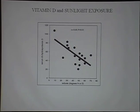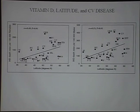We've been telling you to avoid the sun because of skin cancer, and that's true. If you live in Florida, you have more skin cancer than you have up here, but if you live in Florida, you have fewer serious internal organ cancers because of the vitamin D. Okay? So we don't want you to get skin cancer, but we want to make sure you get enough vitamin D. Now, let's look at the relationship between vitamin D, latitude, and cardiovascular disease.